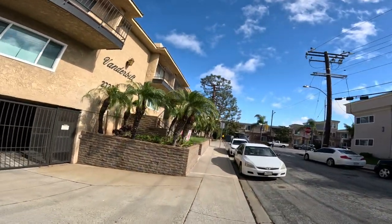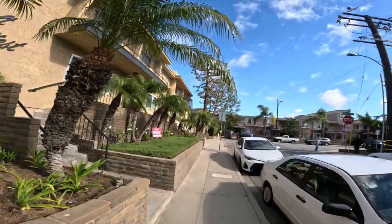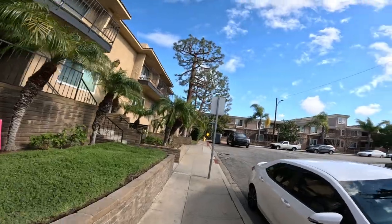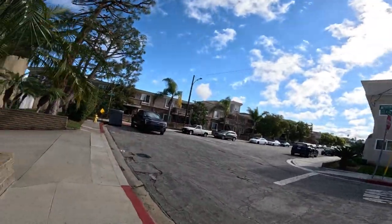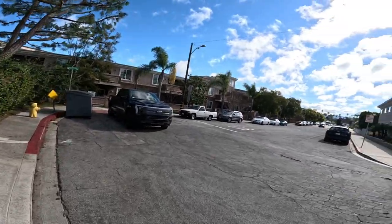It's 0.97. We're gonna be right at 1.05, except I forgot to start the watch, so really gonna be over that, but I'm just gonna count the mileage on the watch.